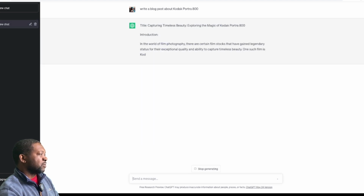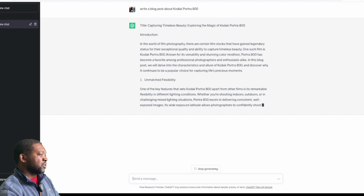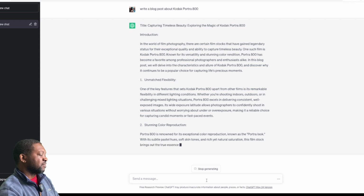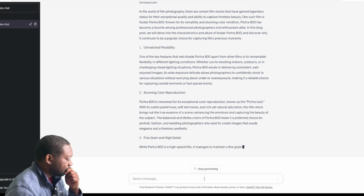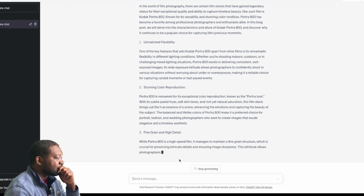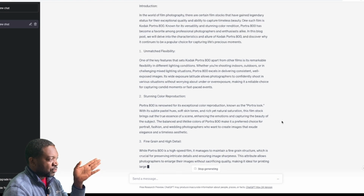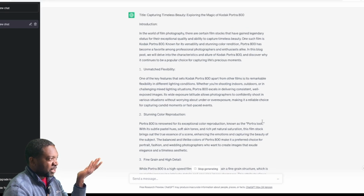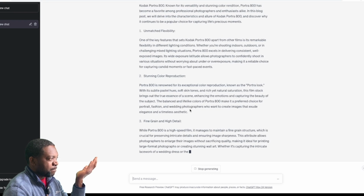All right, so introduction. I mean, it gives you a nice sort of blog post, as you can see. Let's just wait for that to finish running. See, ChatGPT just launches into what it thinks is the best way to write a blog post, okay?